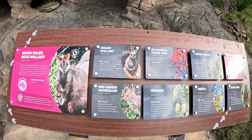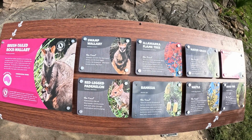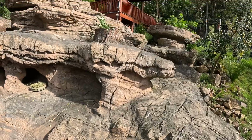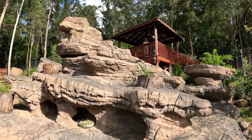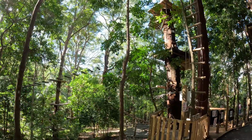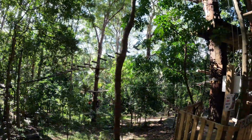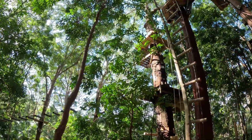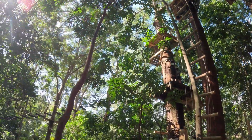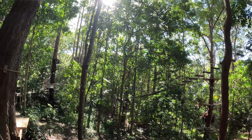There are many other types of wallaby. They really look like a kangaroo, but they are not. You can find literally everything in this park. There is also a tree climbing challenge. You can climb through these absolutely huge trees, of course if you pay some extra fee for it.